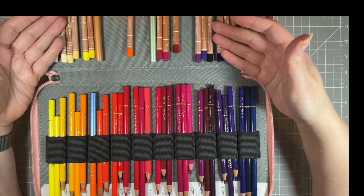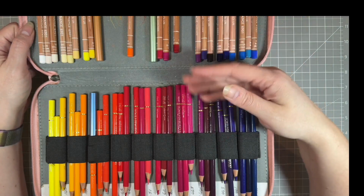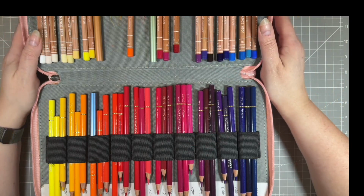They work so well with the Luminance. You can work over the Luminance and pull the colour and blend it. I suppose probably in the same way you would with a Prisma.